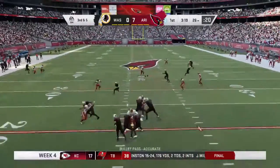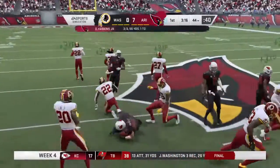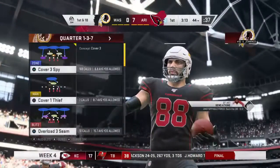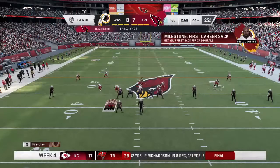Here's Haskins to throw. That's caught by the big tight end, Dallas Goedert. And they'll get it up just short of the 45 at the 44. First catch for him on the afternoon, and it results in a 1st down.